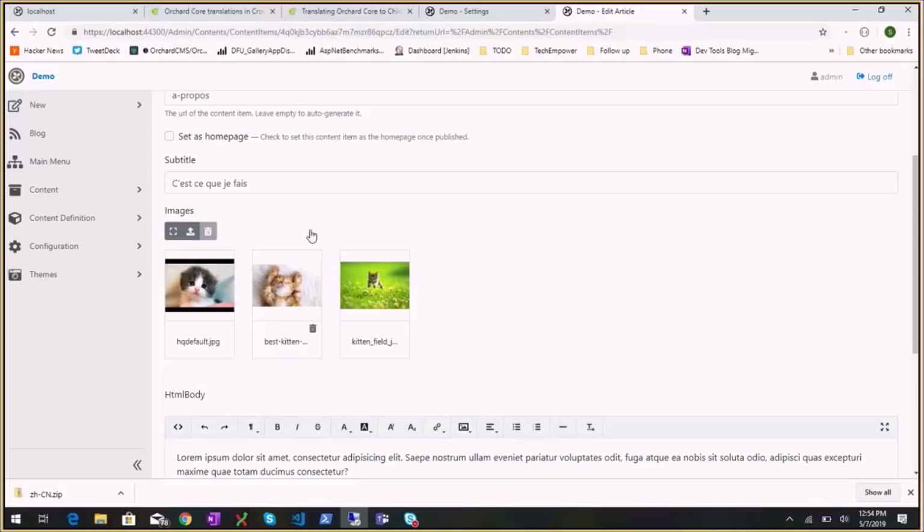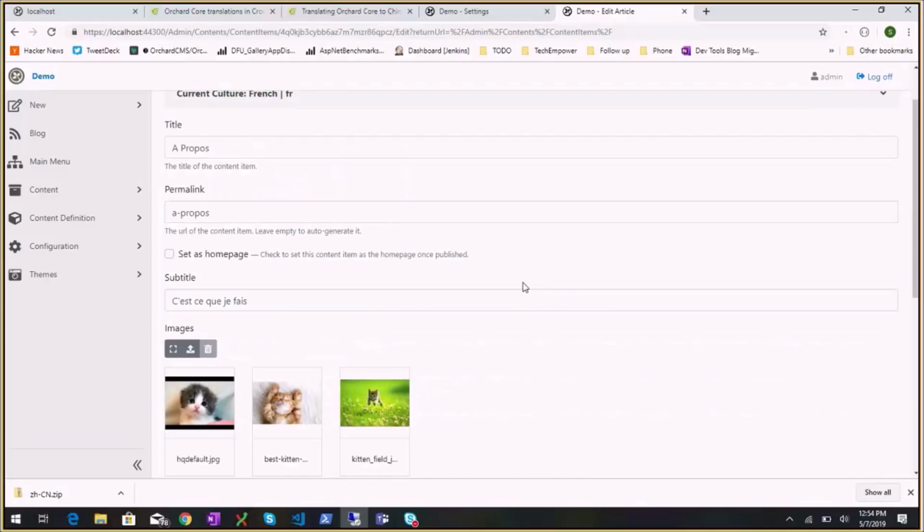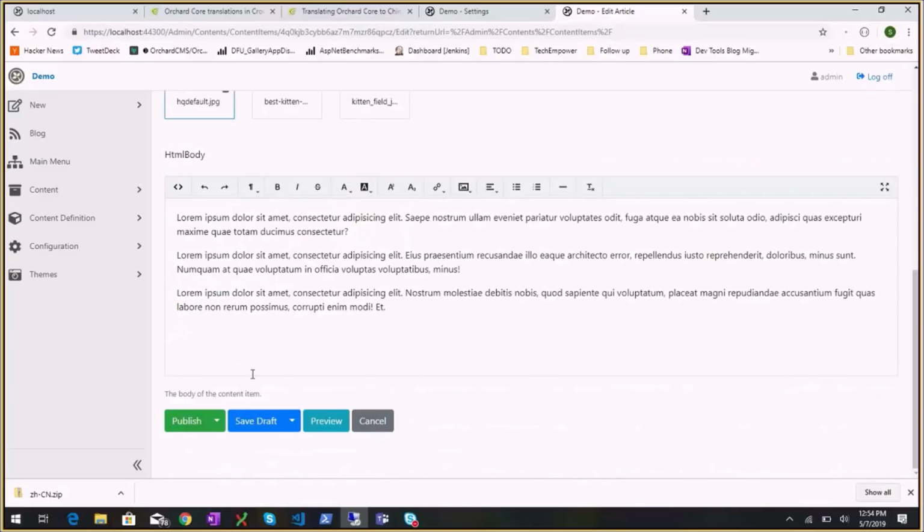They are stored in the same folder as all the media, but they are not manageable. You can manage them in the context of this content item. That's why they are called attached media. The content item is the aggregate root of these images, okay? So that's the goal of this thing, and it will still work.